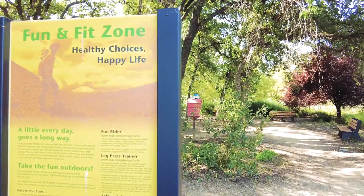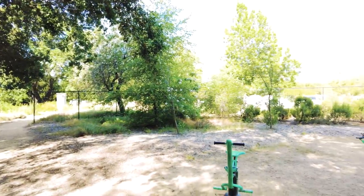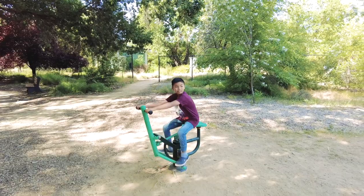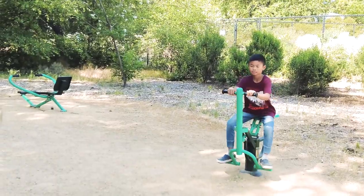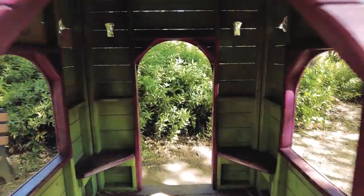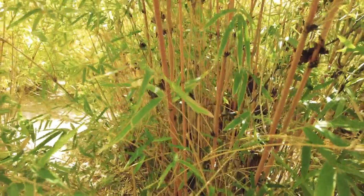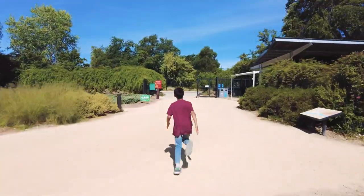Out here in the garden, we got the fun fit zone. So you can work out on all of these equipment. All right, it's not as easy as it looks. These are bamboos. We got a bamboo forest out here.